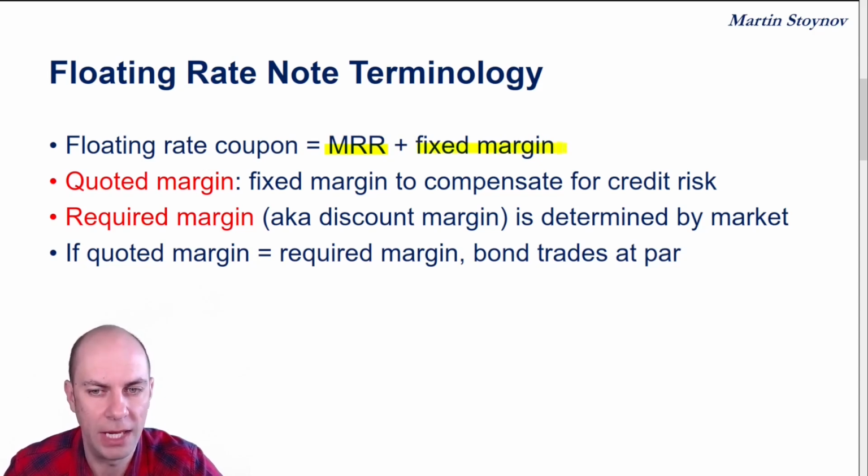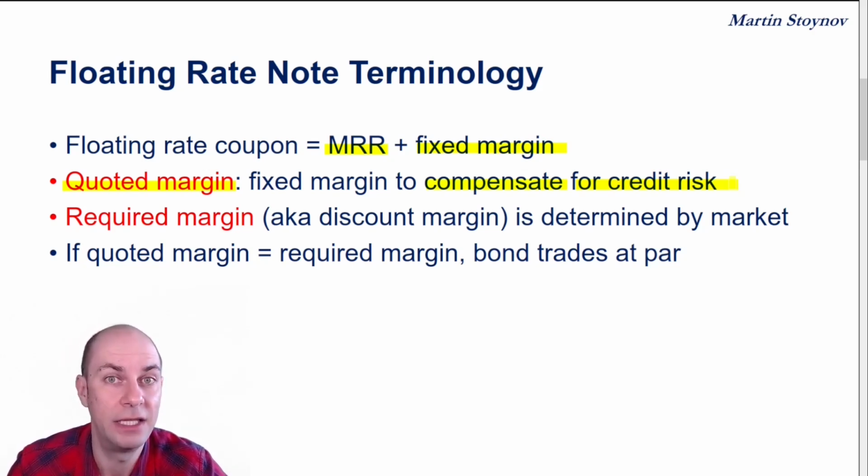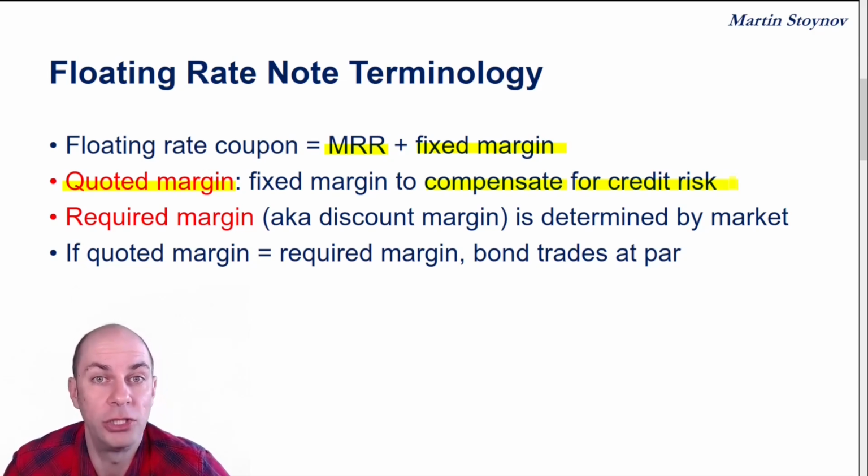The margin is measured in basis points, and that fixed margin is also known as the quoted margin. It exists in order to compensate us for the additional credit risk that the lender is taking on by lending to this borrower via the floating rate note. So what I like to think of here is that the quoted margin is essentially the additional, fixed number of basis points above the MRR that the issuer, the borrower, is willing to give us.